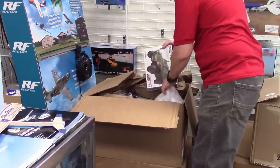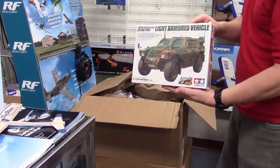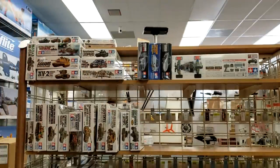We tried a system like that called Sergeant York. It did not work. Some modern stuff. There you go. What is that? The Japanese light armored vehicle, the JDF. All right. Kind of looks like the thing the Air Force had. They used to call it Dodge. I think it was just a little armored Air Force security vehicle.